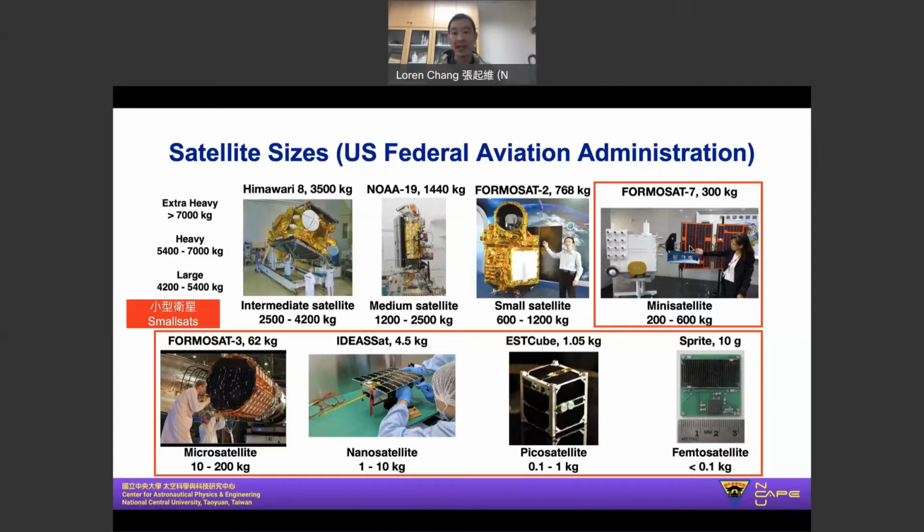On the other hand, in recent years, there's been a trend towards reducing the mass of satellites to values below about 200 kilograms. So for example, the recently launched Formosat 7 constellation was comprised of six mini satellites, which each had masses of 300 kilograms. The Formosat 3 constellation, which was launched in 2006, was comprised of six microsatellites with masses of 62 kilograms each. And over the last two decades, one revolutionary development in the satellite business has been the development and proliferation of nanosatellites of masses between 1 to 10 kilograms, and even pico satellites and femto satellites with masses that are even smaller than 1 kilogram.